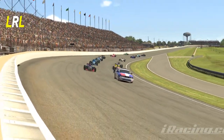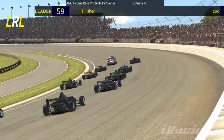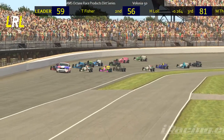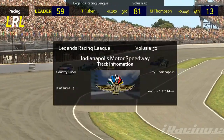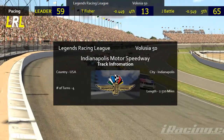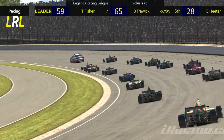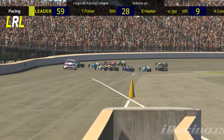Hello everyone, we're here at Indianapolis for race number 4 for the Legends Racing League Pro Mazda Sprint Series. We're coming off of turn 3 and 4, so take a quick look at some of our track info for today's race. About 2.5 miles around this 4-turn track in the city of Indianapolis, Indiana. It's going to be 25 laps here at this big course. It's going to be interesting to see how it goes.